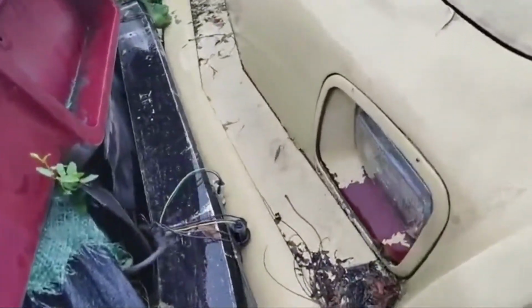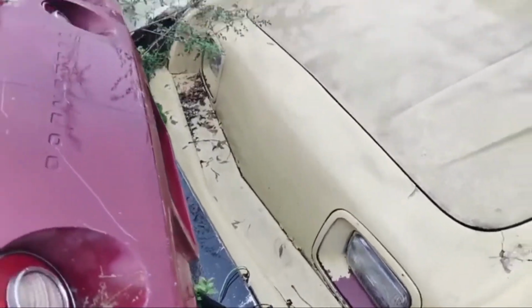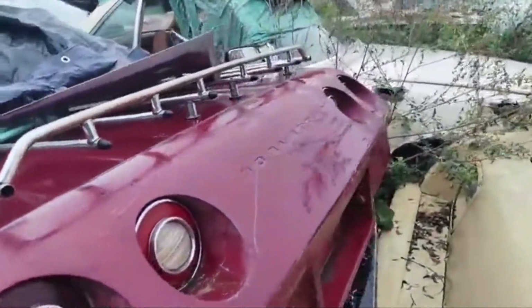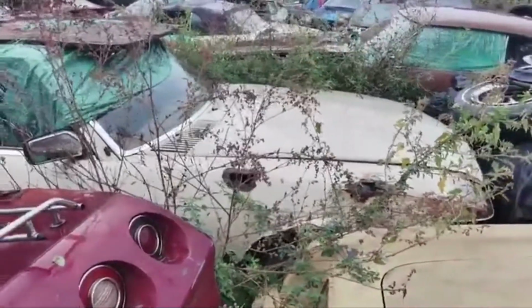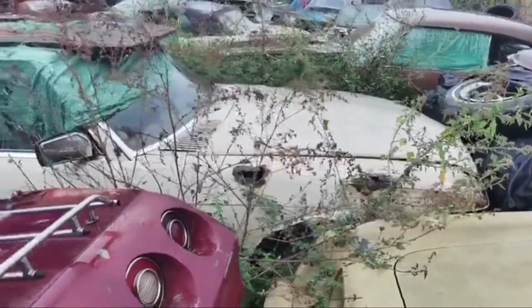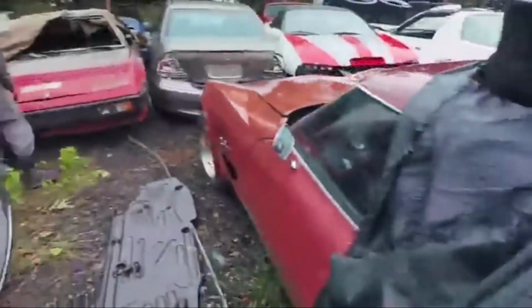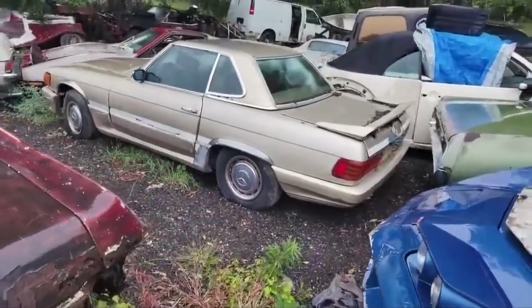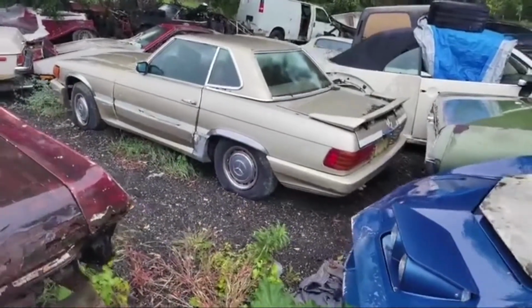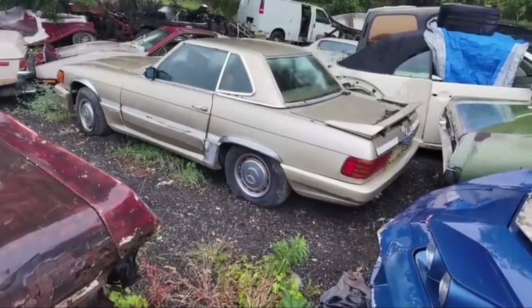Let's take a quick look at that front. Very, very cool. Another Corvette. What do we have over there? This is another R107 Mercedes. It's a little far gone, but it could be a good parts car for your restoration. And then over here? An R107 Mercedes. This one's certainly better than the other one.